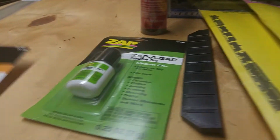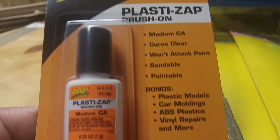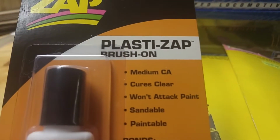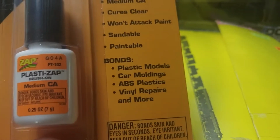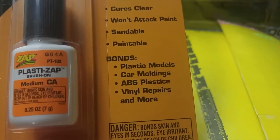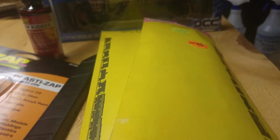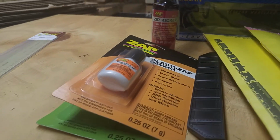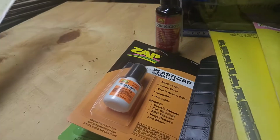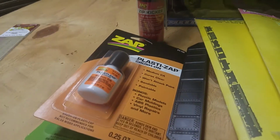And here's another different kind. This is called Plastic Zap Brush On, and it's a medium CA for plastic models, car moldings, ABS plastics, vinyl repairs, and other stuff. I picked them up both because sometimes my daughter and my mom, we all do some crafts together, and it comes in handy for that kind of stuff also.